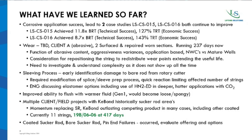Self-inflicted damage and defects during the sleeving preparation process on rod splices and pin end preparation were identified as an area of improvement, but reiterated the importance of preventing stress risers, for example pits and defects, on the bare rod string to improve fatigue life. KeBond has exhibited the ability to be flushed with hotter fluid up to 80 degrees C and does not become loose or spongy, which is a significant advantage over earlier generations of coated rod.